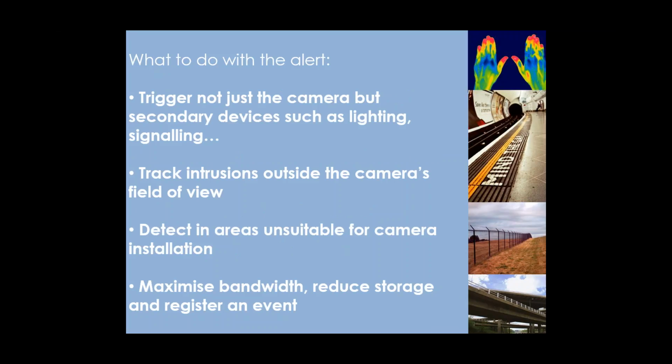So what do you do with this alert? This is another key thing. Why do I connect it? What do these sensors do?